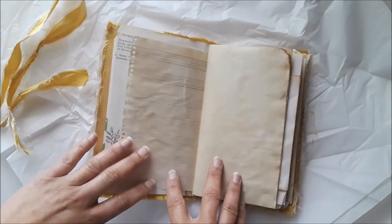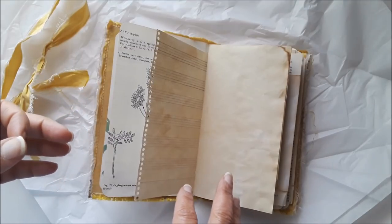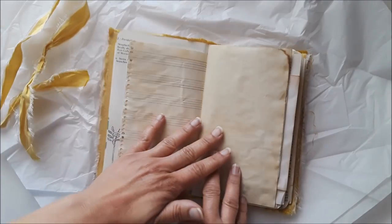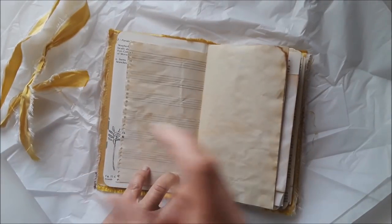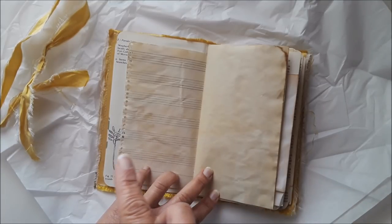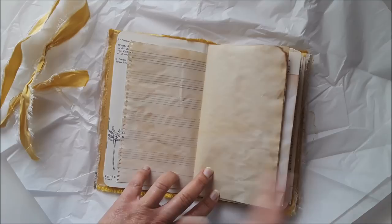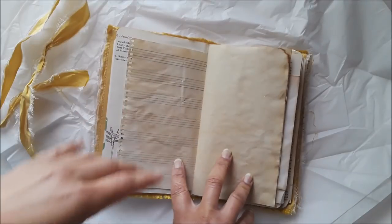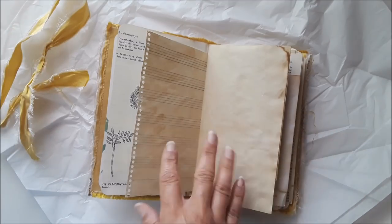And then of course, I started a book on my own a while ago, before the whole junk journal culture. And in it, it has all six generations, a picture of each one: my great-great-grandmother, my great-grandmother, my grandmother, my mom, me, and then my daughter, and each one of them has a poem written beside it, and then there would be more items to collect.